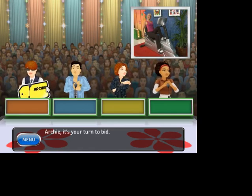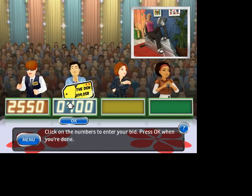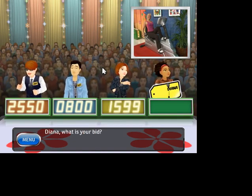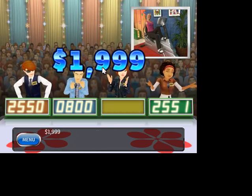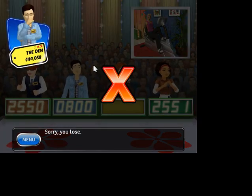If Kara drinks this, Archie, I'm out of here. It's your turn to bid. 800. 800? Okay. That doesn't cost that much. Sorry about that, guys. $15.99. Diana. This item's actual retail price is... $19.99. Oh no, this is your first strike. Sorry, but it's game over.